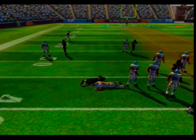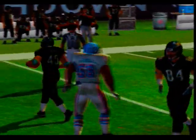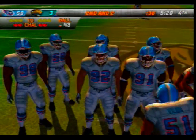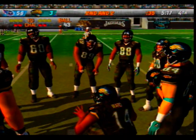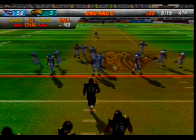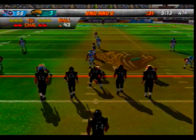Green comes up to make the play at the 43-yard line. 8-yard gain. The ball carrier, gain of 8 on the play. Second and 2. Ball on the 43-yard line.